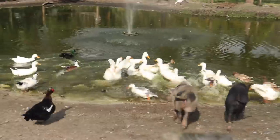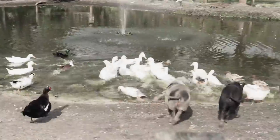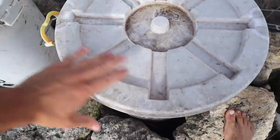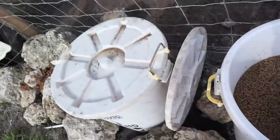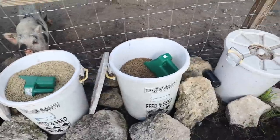And they all fly. You know, you can watch that like 20 times and it'll never get old. Goat food, got the goat food, and then pig food. And we are all stocked up because your boy got food yesterday for everything.